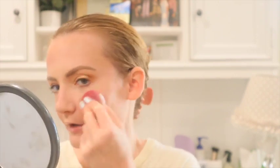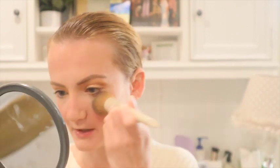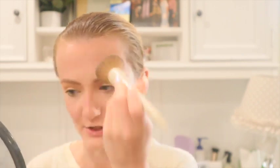I'm going to go back in with my beauty blender just to press that in, and with this brush as well, or the foundation brush that we used. Now I can do one more spray with the Charlotte Tilbury setting spray.